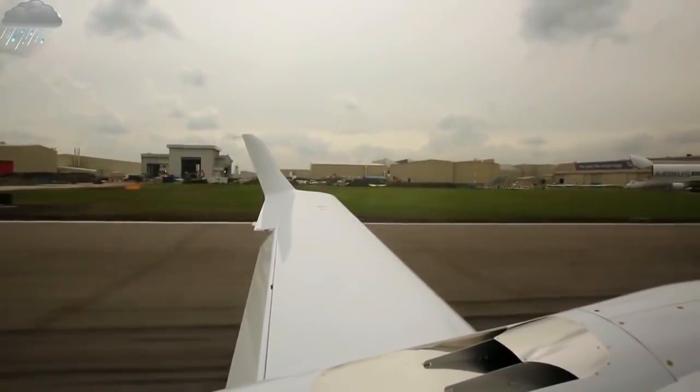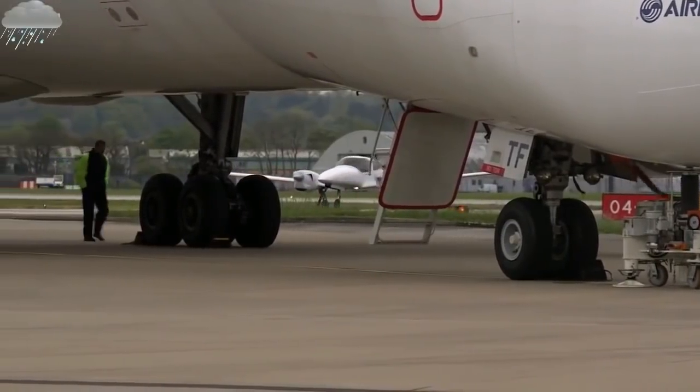You're parking on apron Bravo with the Beluga. So once runway vacated at Bravo, if you follow the marshal's instructions.